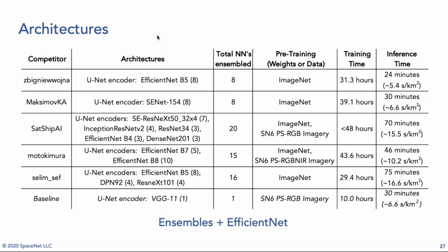The training times here are also notable. Participants had actually up to a week to train their algorithms, and the longest training time here was just under 48 hours. So that's certainly interesting. Part of that is due to the size of the data set. It's slightly smaller than some of the other SpaceNet challenges, and as such, a long training time is not really required. The models converge faster.